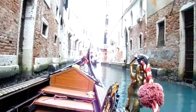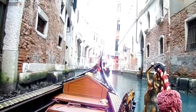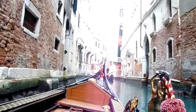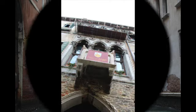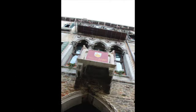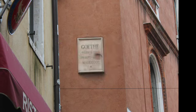And as you get off on the side canals, you learn that there are 117 islands that make up Venice, and there are over 400 bridges connecting these islands. Every time you cross the bridge, you move from one island to the next. There are many interesting places in Venice, such as this, the residence of Marco Polo. This house coming up here on the left was where Goethe wrote the Italian Journey.